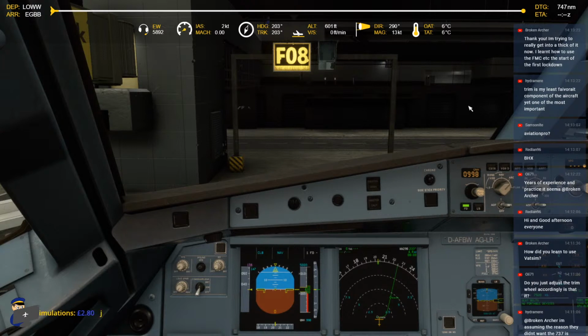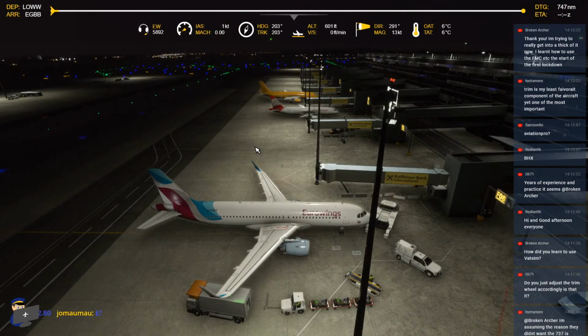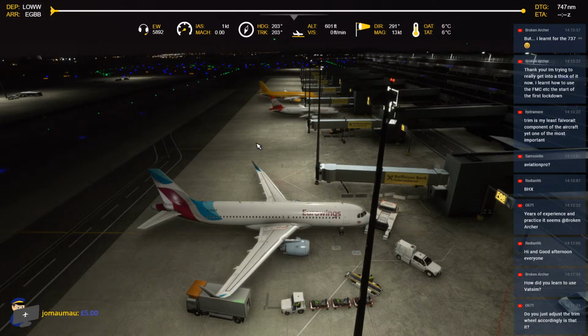Cockpit to ground. Go ahead. Right, let's get the show on the road. We are ready for pushback and engine start. Understood. Release the parking brakes, please. Parking brakes released. Pushing back.